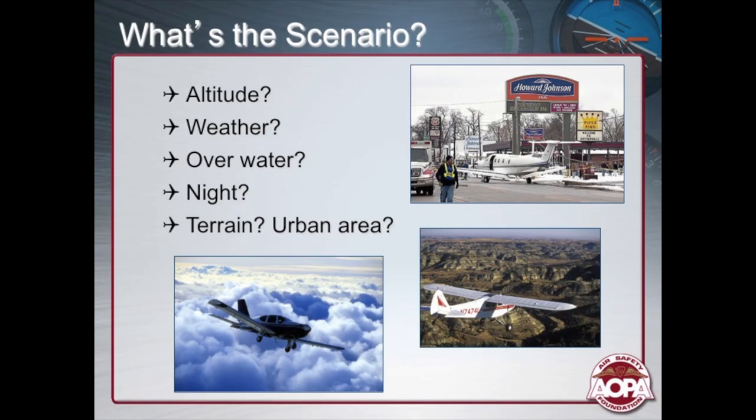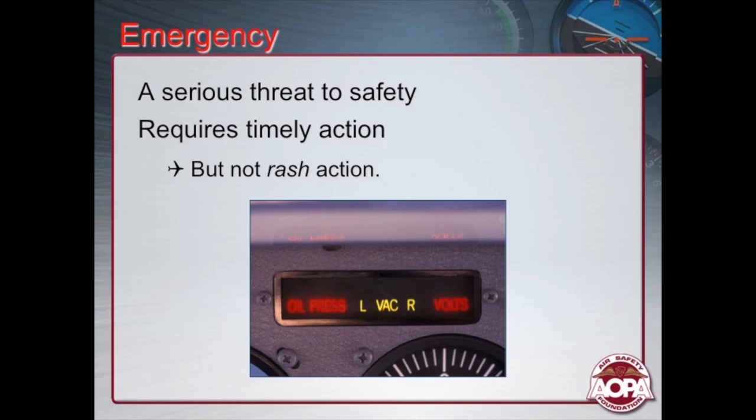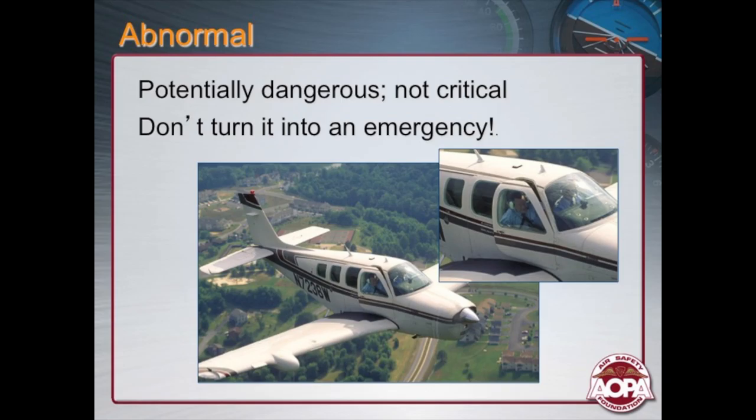So in general terms, time is a critical dimension in an emergency. But not every emergency is a hurry-up situation. You don't want to make a rash action. Now, having your door open is a potentially abnormal situation. It's not a good thing, but it's not something that's going to bring the airplane down in short order. The accident reports show you're much, much more likely to get in trouble trying to solve a problem instead of flying the airplane. Inaction in an emergency can also turn an abnormal situation into an emergency.